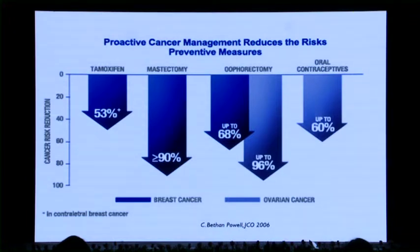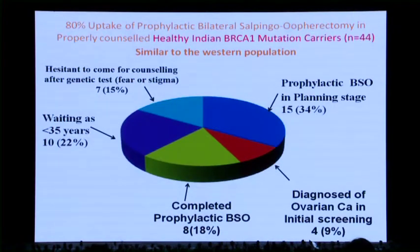So now there are measures to reduce the risk of cancer, from chemoprevention, tamoxifen, to prophylactic mastectomy. This is what Ms. Jolie did. So prophylactic oophorectomy, that means ovaries are removed. For prophylactic oophorectomy, there is a high uptake even in healthy women if they undergo detailed counseling, pre-test counseling and post-test counseling. What we find is that most of the women understand the value in getting their ovaries removed after the age of 35 or 40, after the childbearing is complete, because that is the best way to prevent cancer.